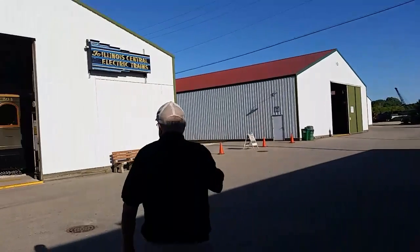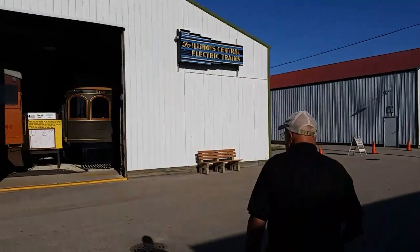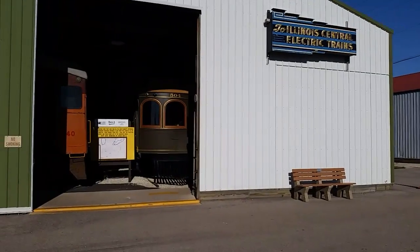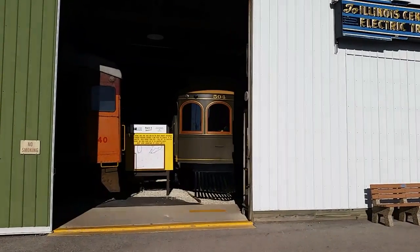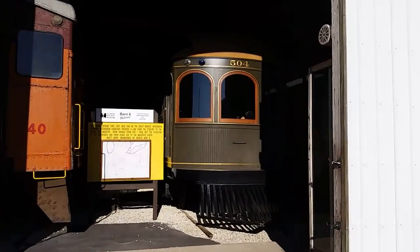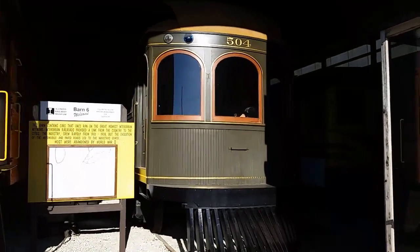Here's another building, a storage barn. This one here has mostly interurban cars, and you can see the first one is wooden, and this was the Fort Wayne car, and then this one here is a South Shore car.